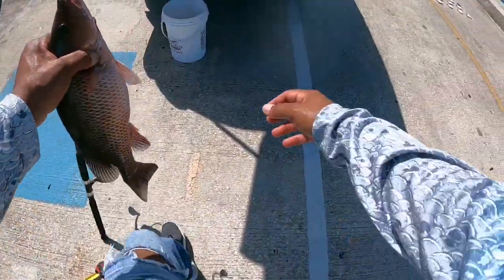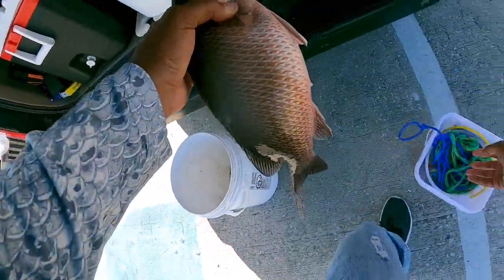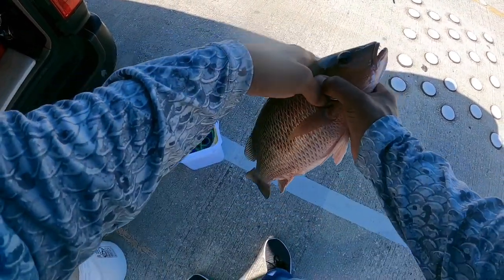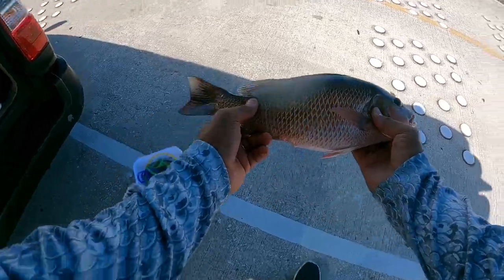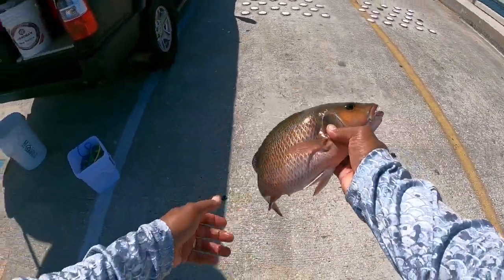Big snapper, big boy. Nice snapper, guys. Let me show him to you real quick. Feisty guy too. Look at that snapper, guys. Look at that. Nice.